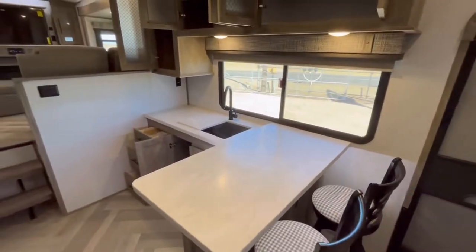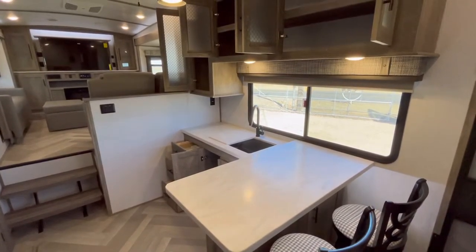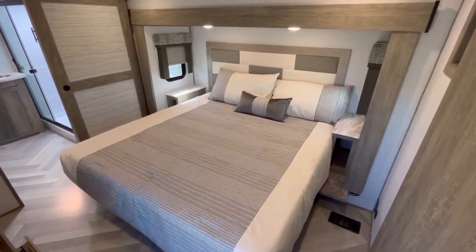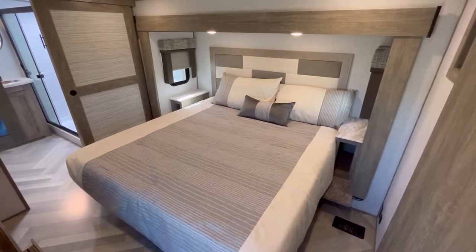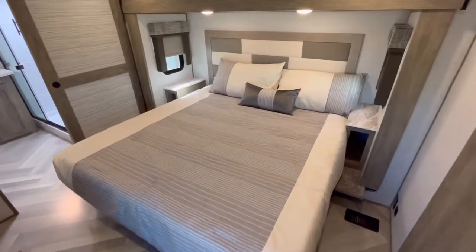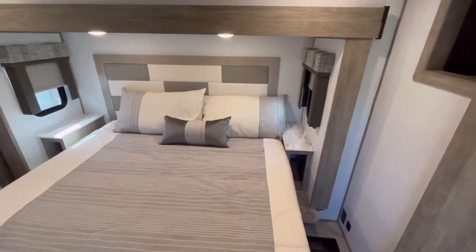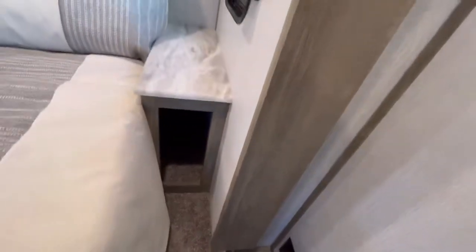But that's going to wrap it up for the kitchen area. Let's go ahead now and we'll jump up to the rear master ensuite. So stepping up into the bedroom, first thing you'll notice, this is a 72 by 80 inch king size bed. So you can actually get king size sheets that will fit this. Now, notice how they planned for a king bed. They lengthened this bedroom and you have nightstands on both sides of the bed.